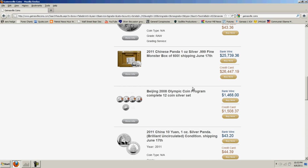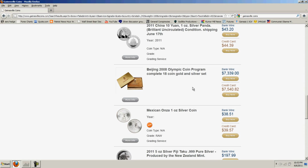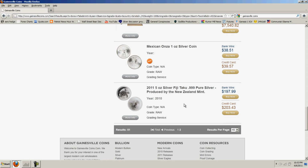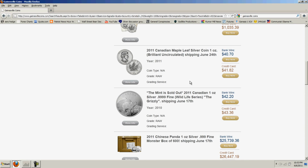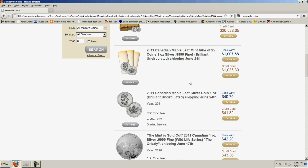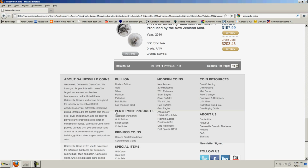There's the pandas, and there's a Mexican coin, and then we have the Fiji Takus. It doesn't look like they have the 1 ounces anymore, so they have the 5 ounces. So it's a pretty tight situation as far as the physical goes. It's a lot tighter than it was before we made that top and fell back down. So it looks like the buying is still strong in the physical market, and I wanted to use that to segue over to the latest Jason Hommel article.